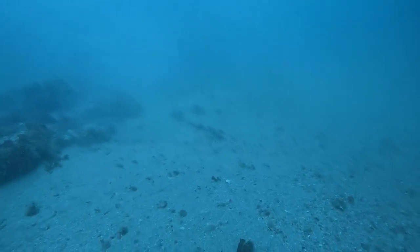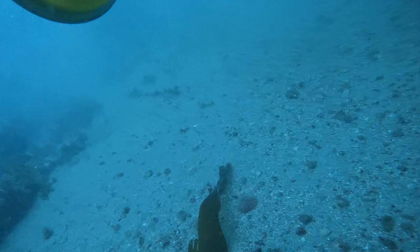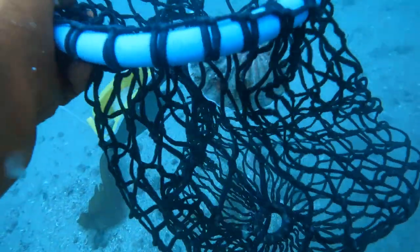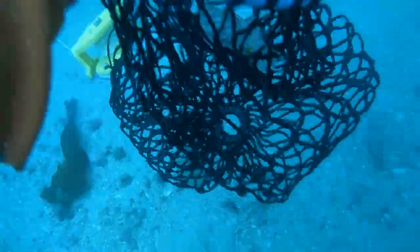Welcome back to another dive. This dive location is called Anfray, after the rock with the big marker on with the A on it. That's one scallop down. Wonder how many more I'm going to get.